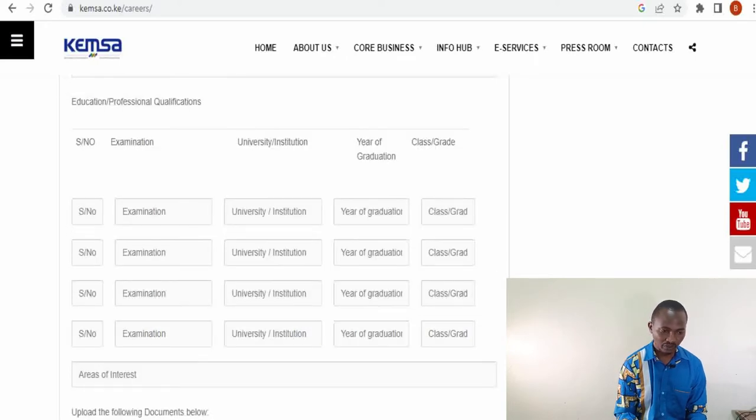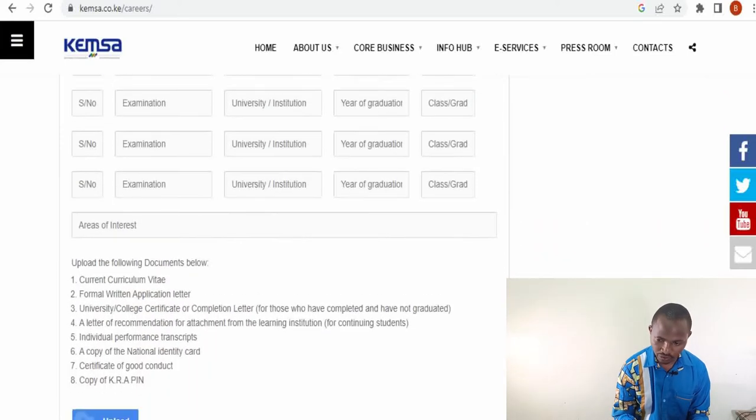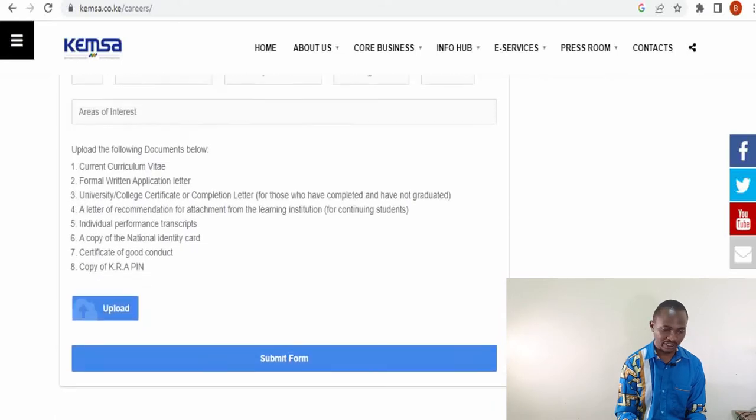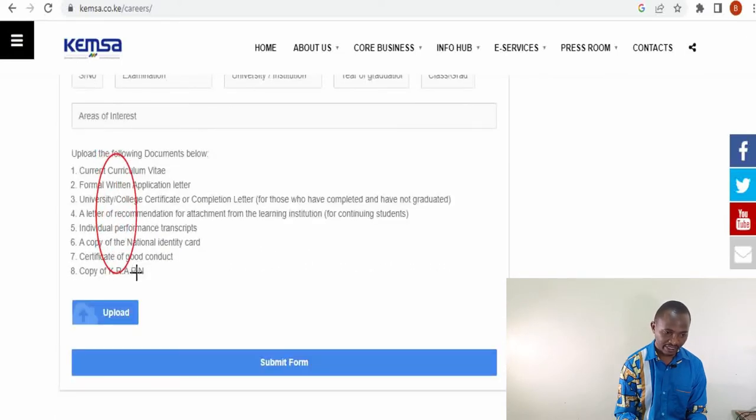Now, after filling in your educational qualifications or your professional qualifications, you need to upload all the required documents. And they are your curriculum vitae or your CV, a formal written application letter, your university or college certificate or letter of completion if you want to apply for your internship and you are already done with your studies, or if you are not done with your studies, you want an attachment. In that case, you need a letter of recommendation from your institution that you are supposed to proceed out for attachment. You need to upload the individual performance transcripts.